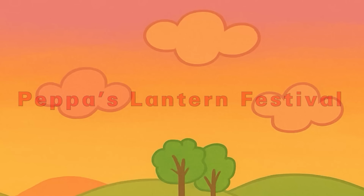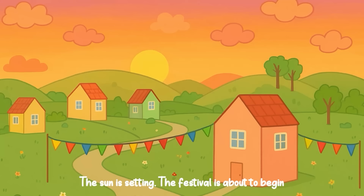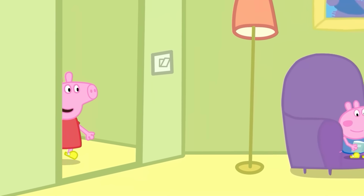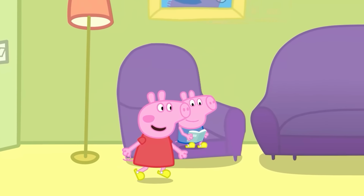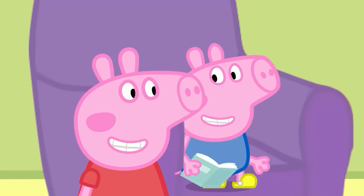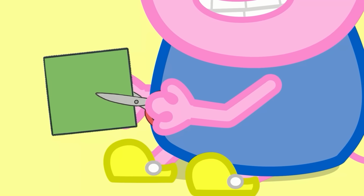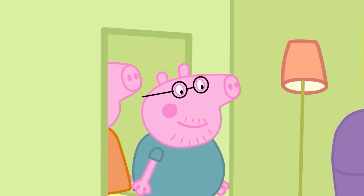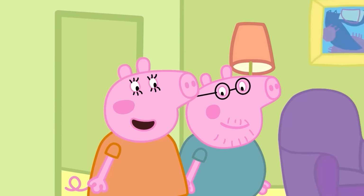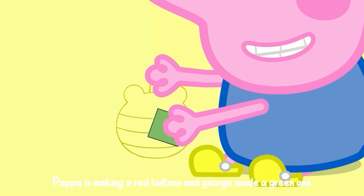Peppa's Lantern Festival. The sun is setting. The festival is about to begin. Hey! Let's make handmade lanterns. Okay. Peppa is making a red lantern, and George made a green one.